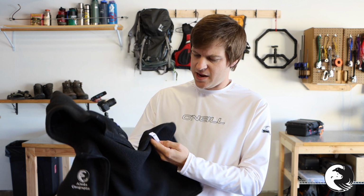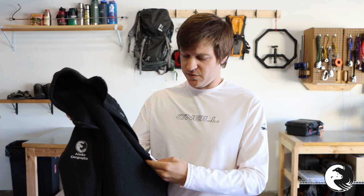Alright, so if you're ever unsure about an article of clothing, you can always check its tag. This fleece has a tag right down near the kidney area that says it's 100% polyester. Shirts usually have it right behind the neck. Pants, same thing. They've got a tag somewhere along the back that's going to tell you what they're made of. Alright, on to what you actually wear.